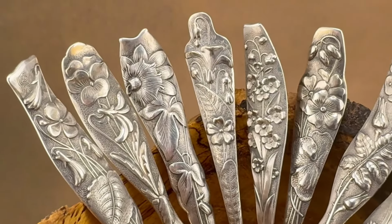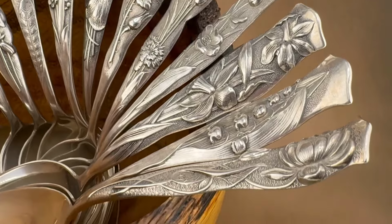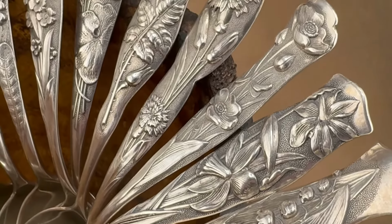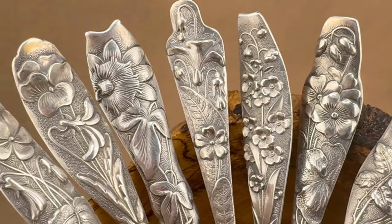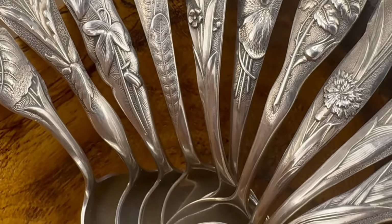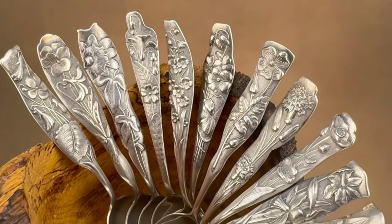George Shiebler was not only the owner and manufacturer, but he was also the company's lead designer. With this complete control of the entire manufacturing process and design process, he was able to come up with some really innovative designs. Pictured here is his famous Flora pattern. Each one of this set of 12 teaspoons has its own unique flower design.